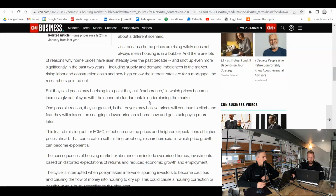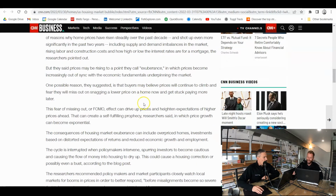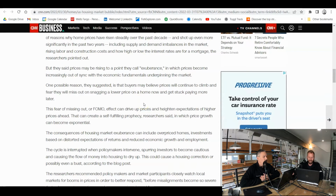Let's see here. And there are lots of reasons why home prices have steadily risen over the past decade and shot up even more significantly in the past 2 years. Again, including supply and demand imbalances in the market. Thank you, CNN. Hey, look at that. Rising labor and construction costs and how high or low the interest rates are for a mortgage, the researchers pointed out. But they said prices may be rising to a point they call exuberance.